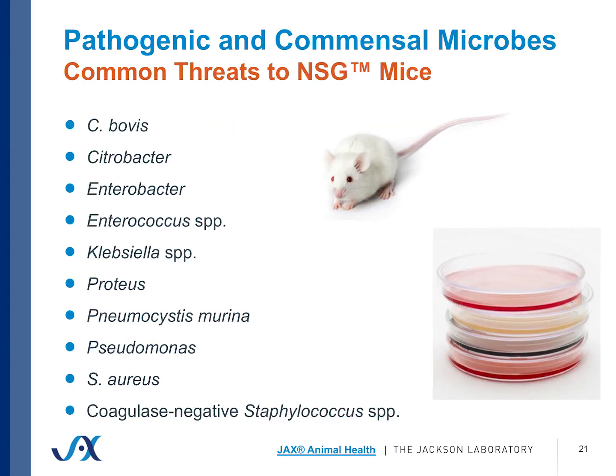So what are some of these pathogenic and commensal microbes that are a threat to NSGs? This slide has a list, and it's obviously not exhaustive, but it lists the sorts of microorganisms that we have cultured from NSG mice. The list includes some of the usual suspects that we might have expected to find, including Pseudomonas, Pneumocystis, and Staph aureus. Surprisingly, the most common bacterial infection that we see in NSG involves Enterococcus, which is usually a commensal in mice. It's part of the animal's normal gut flora.